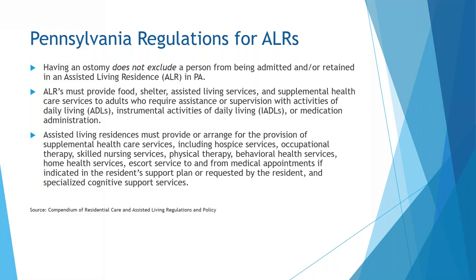In Pennsylvania, having an ostomy does not exclude a person from admission or retention in an assisted living residence. So it's not on the exclusion list. Assisted living residences are tasked with providing assistance or supervision with activities of daily living and instrumental ADLs. Ostomy care is an activity of daily living. The good news is that in Pennsylvania, an assisted living residence can arrange or provide supplemental healthcare services such as hospice, skilled nursing, physical therapy, occupational therapy, behavioral health, and home health. So if an ostomate has additional needs, they have the resources available. Next slide, please.